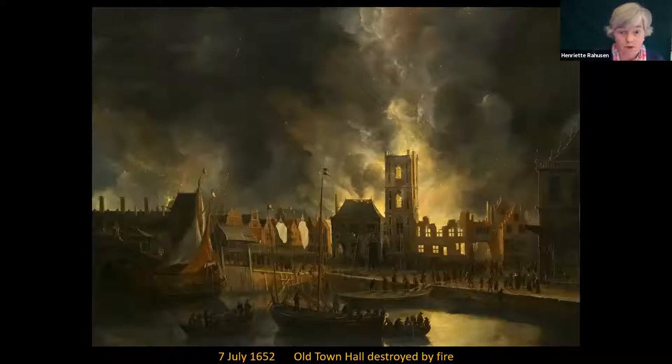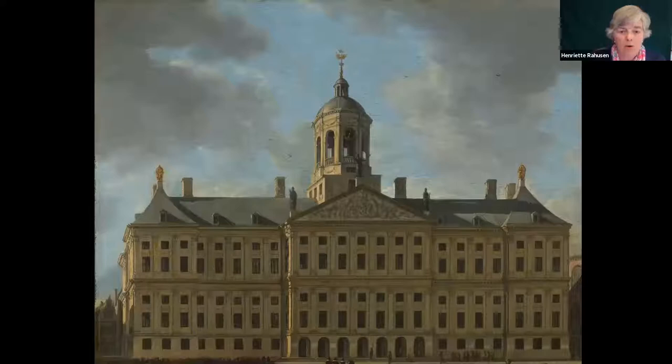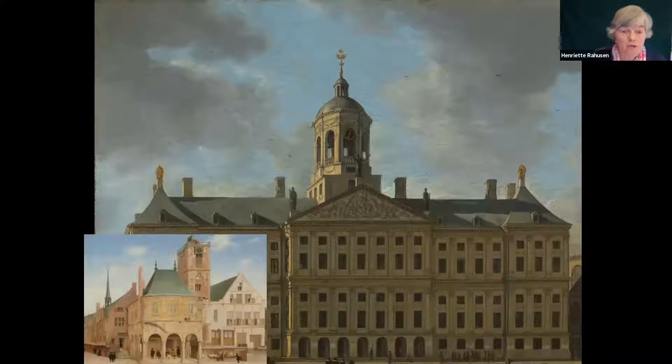And they had already started building the new classicist town hall, the architect Jacob van Kampen. And I mean, the difference between the old medieval compilation of buildings and this grand classicist building couldn't be greater. And you will appreciate how grand and imposing it is if you compare the old structure next to the new structure. The building was occupied in about 1655, and the cupola was finished a little bit later.